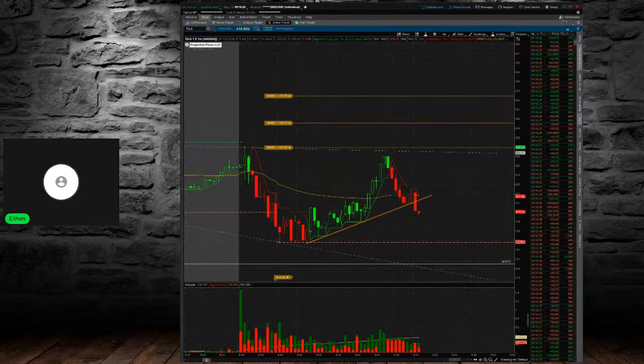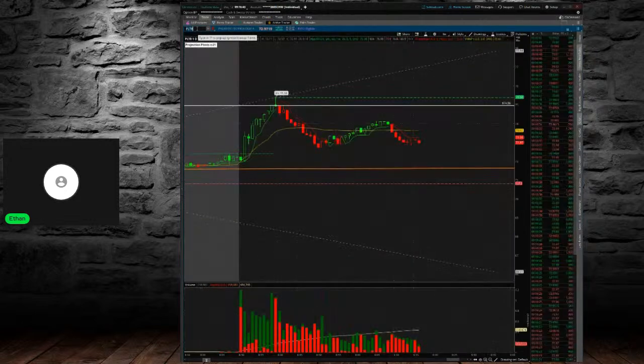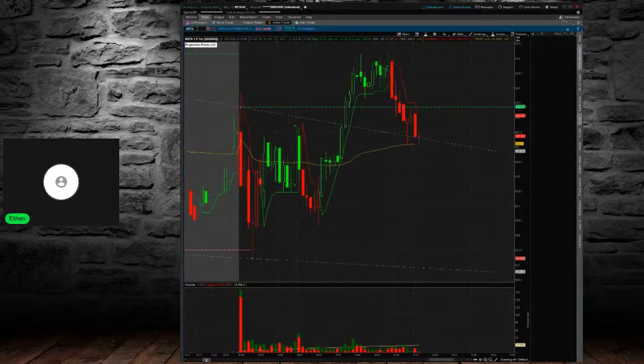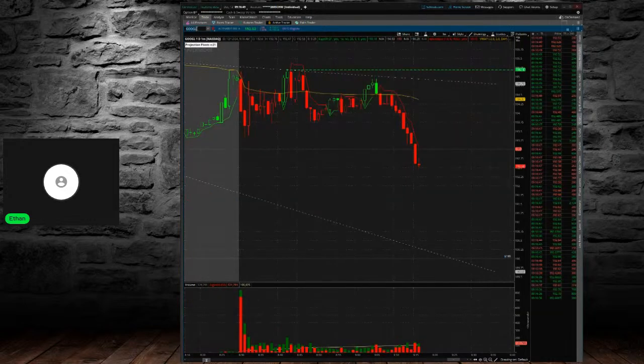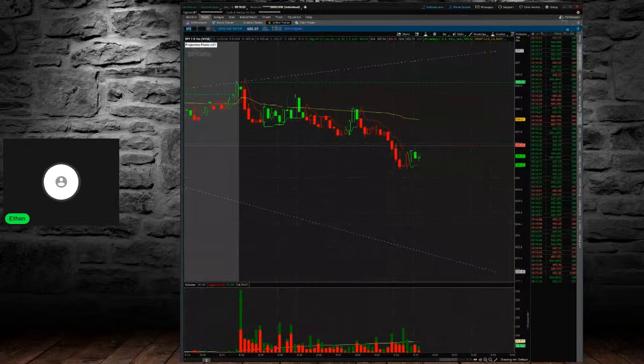NVIDIA made a new low in the day as well. Apple's moving. Yeah, look at that. Apple doing pretty good. PLTR back down. Amazon, nothing. Meta, not much. Google down. SPY just making new lows.